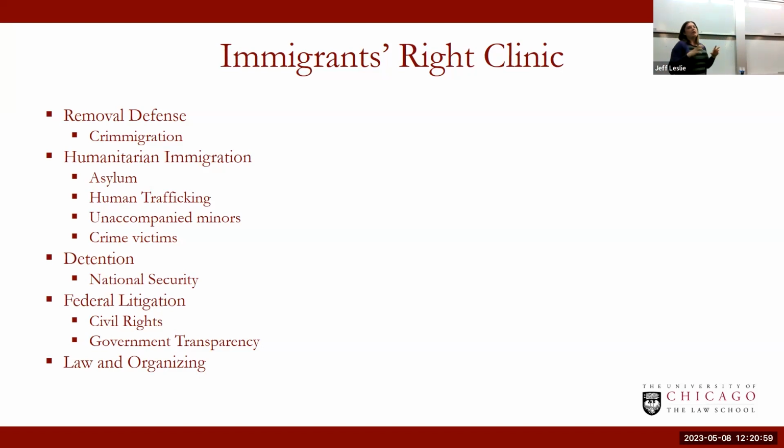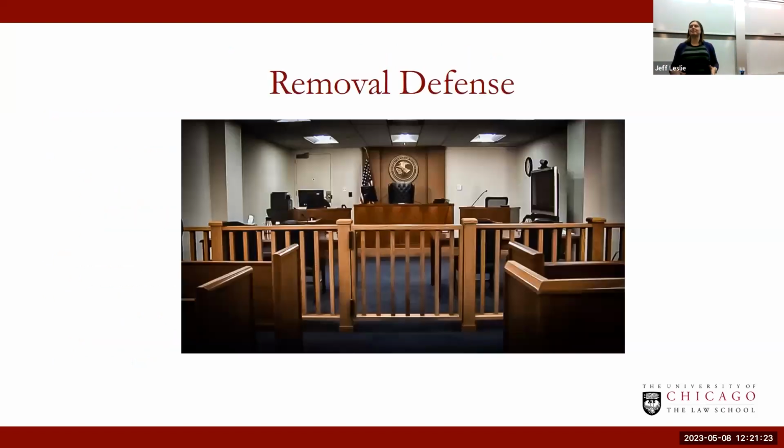And then we have another part of the docket, which is federal affirmative litigation. This is often related to civil rights work. We're going to hear about one such case that we filed this year. And we also do some law and organizing work with community organizations on the South Side. And I'll tell you a little bit about that in a second. Okay, so that's sort of the overview. All right, so removal defense. Maggie is going to tell you a little bit about her experience doing removal defense this year and what it was like being a student in the clinic.